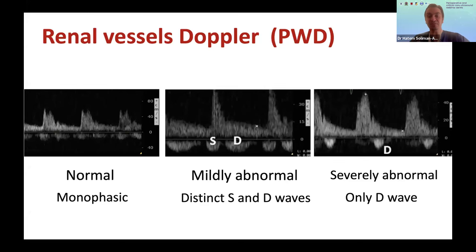But the vein is an important part of the assessment, and here you don't need an ECG because the renal arterial signal can provide an internal ECG for you by giving you the time of systole. And then you will look at the venous flow, which should normally be non-interrupted, similar to the portal vein. So it should be monophasic, non-interrupted.